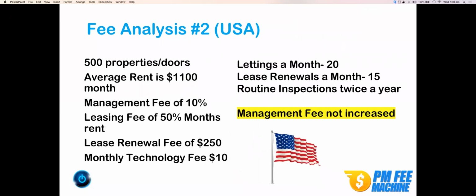Now, let's have a look at more of a USA example. Let's say it's 500 doors. The average rent is $1,100 a month. That's pretty average in America. Management fee is 10%. Leasing fee is half a month's rent. Lease renewal fee is $250. You've got a monthly technology fee of $10.